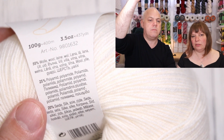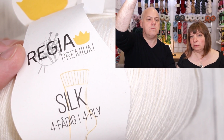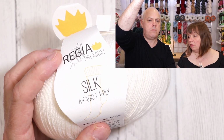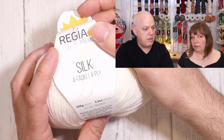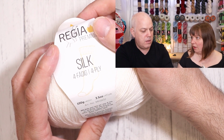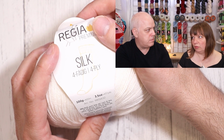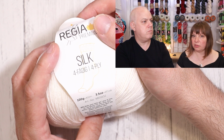Yeah, because it's again a silk yarn, and also used for baby clothes because of the silk. It's nice and soft. Obviously, soft and strong. You can wash it because it retains its shape. The polyamide is just the strength, really. The wool is what keeps a good shape.